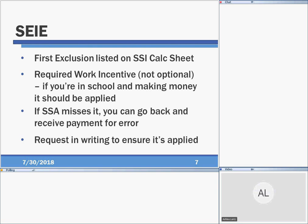And the piece is you do make sure that you reach out to SSA and say, hey, I am a student. You may have to also show them your student ID card or your school schedule, just so you have some proof. As you can see, that's a consistent thing through SSA: you've got to provide some proof, but you've got to prove, hey, I'm a student and I'm currently enrolled in school.